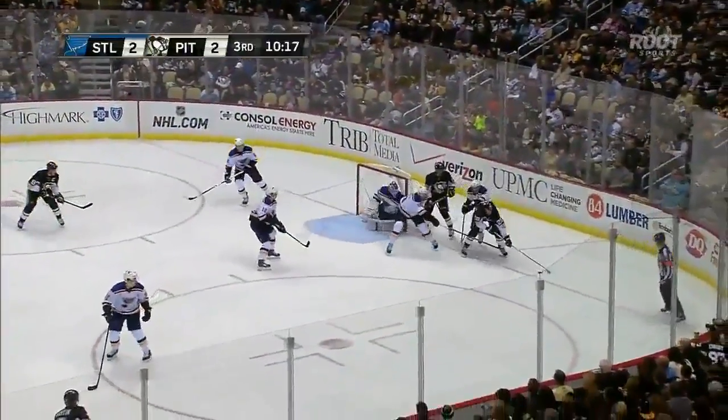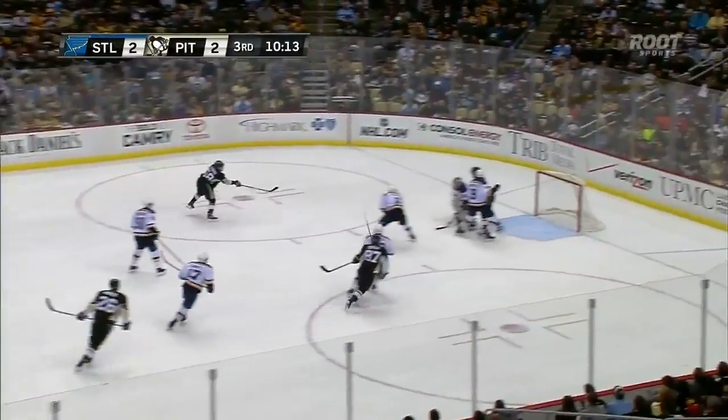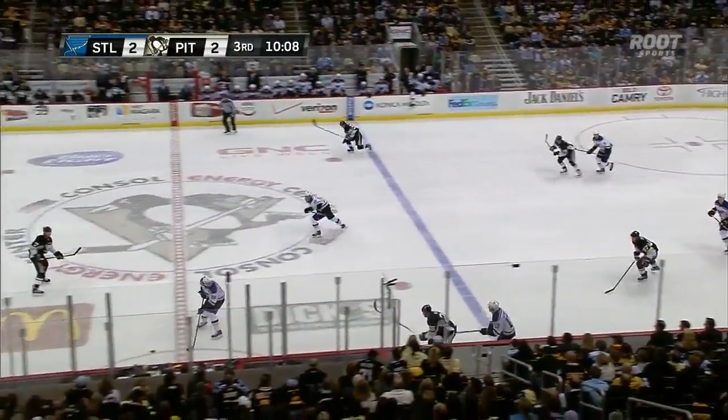And Daniel Winnick working down low again, doing a great job of protecting that puck, bringing it up high. Perfect pass. Letang shoots. Big save by Allen. He came out, telescoped out to make the save on Letang.